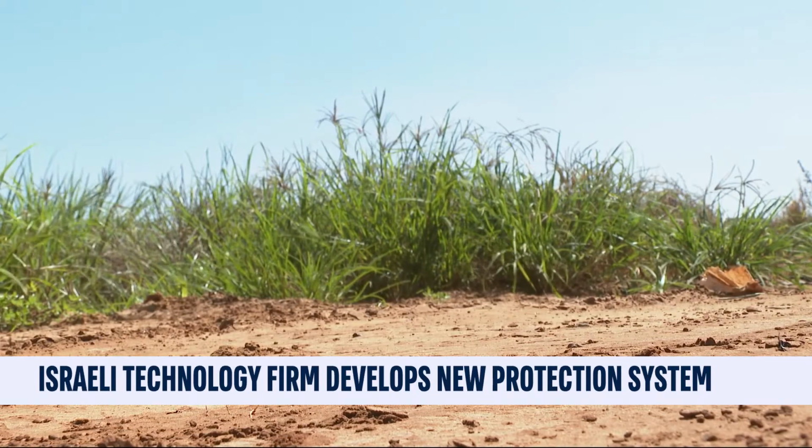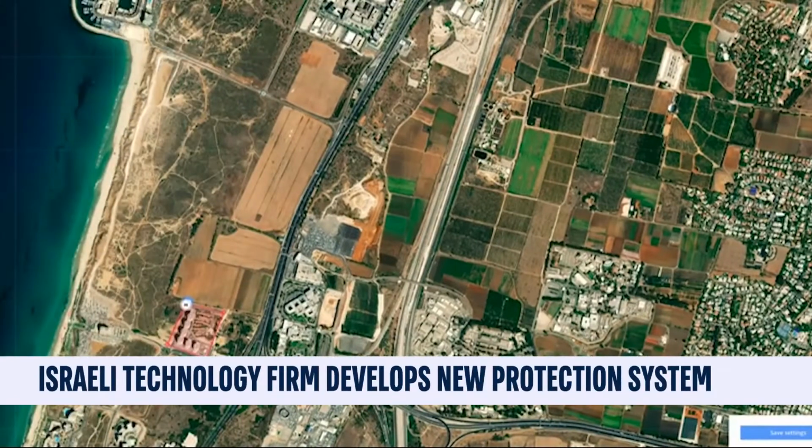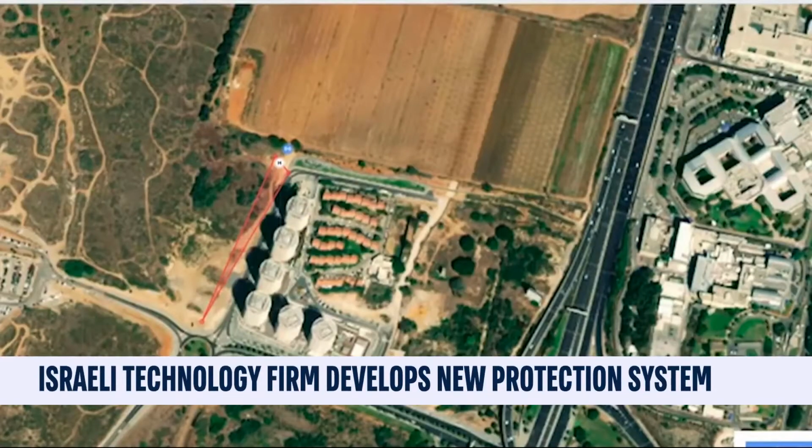In order to protect a football stadium, a center of electricity, there's no solution today that can possibly detect this drone in an urban environment. There are no solutions today that allow protection of drones that could be malicious.